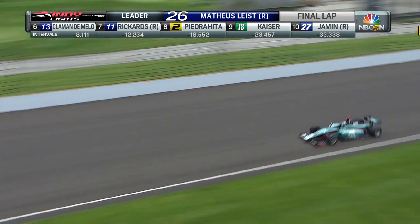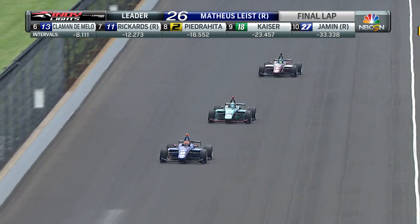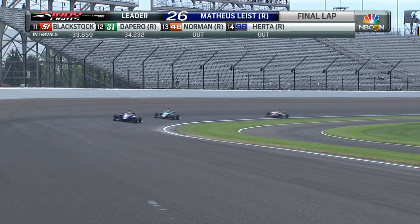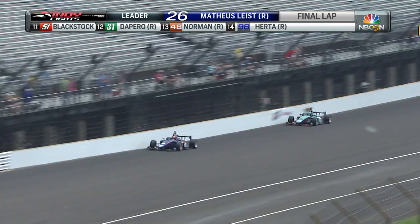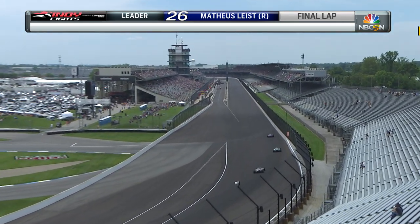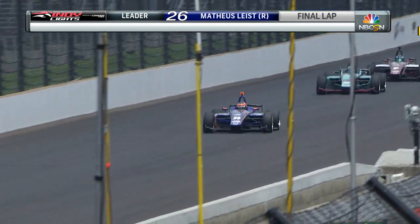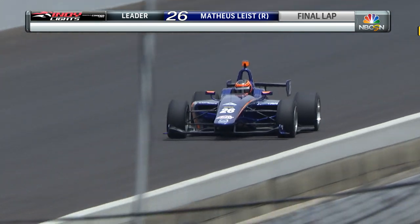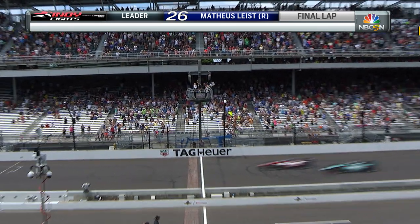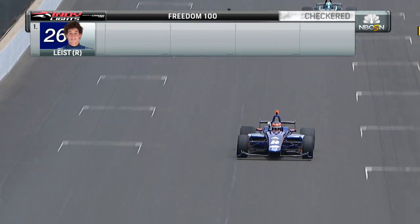Keller's got the back half of the back stretch to make a move. Laced by three or four car lengths on the north end of the track. Seems to be in control. Final turns for Mateus Laced through four, back on the main straight. Nobody's gonna catch him. Mateus Laced dominates from pole and wins his first oval race, and it's at the most famous race course in the world.